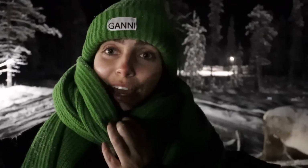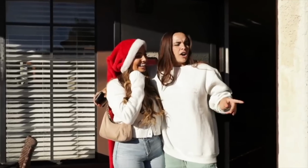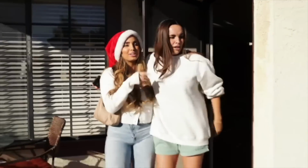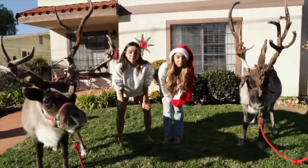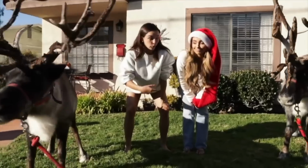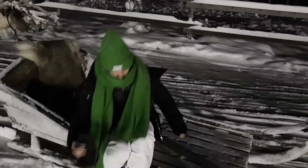This reminds me of the time I surprised Pearson with reindeer because she didn't think they were real. Wait. Are they real? You remember when you said that reindeer aren't real? Well, they are. Let's see what you got. Nice form. I look like Rudolph. My nose is so red.